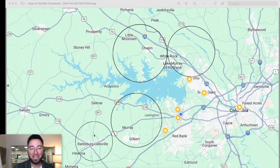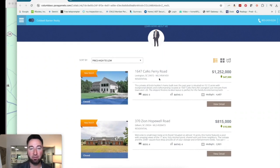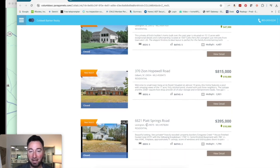Next, we're going to look at the Gilbert area right here between Lexington and Batesburg-Leesville. We'll take a look at some of the homes in that area to give you an idea on the price point. Here's one on 15 acres, 1.2 million. One here, 4-bedroom, 4-bath, 2,900 square feet, 10 acres, 815. And we've got one here on Platt Springs, 395. I don't see the exact acreage here, but a little bit smaller of a home.